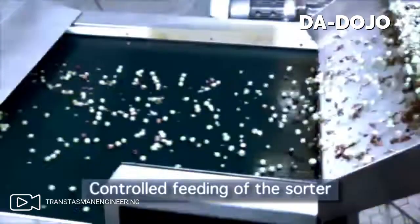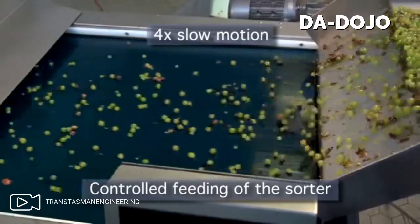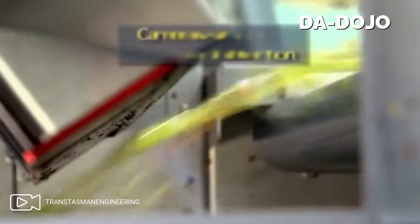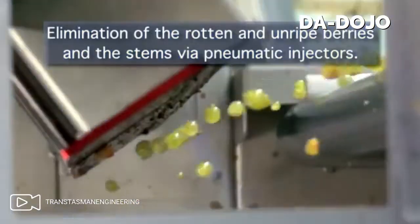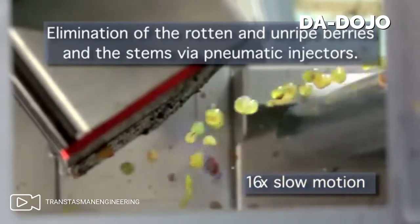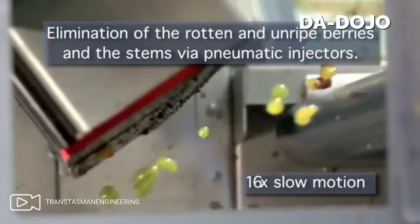Control feeding of the sorter. Watch the 4x slow motion speed. Cameras with color and infrared detection. Elimination of the rotten and unripe berries and the stems via pneumatic injectors. Watch the 16x slow motion speed.